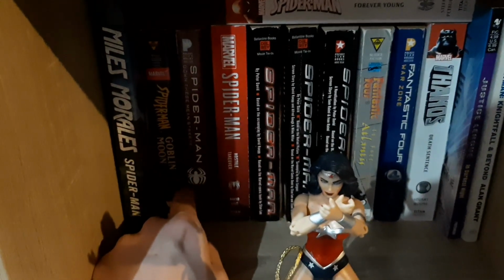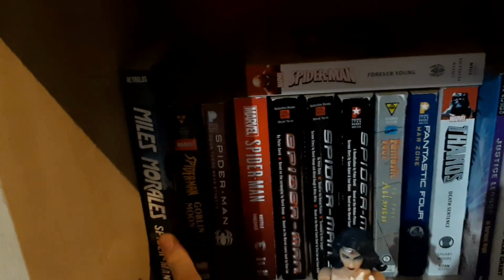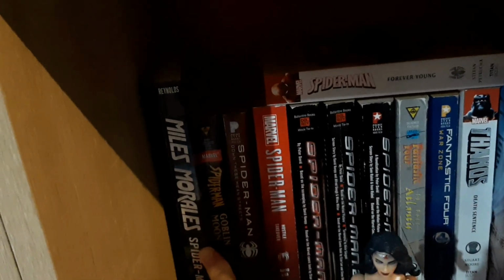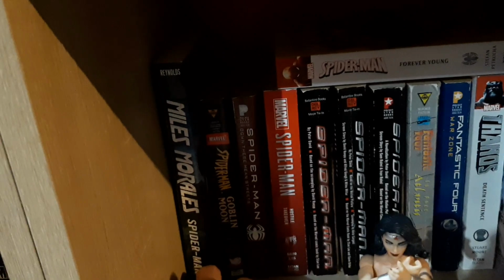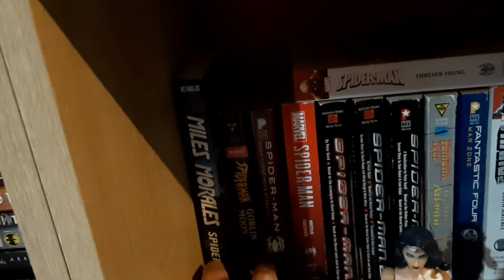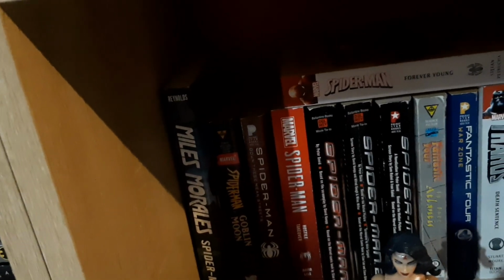Goblin Moon by Kurt Busiek. This is also good. I haven't read this yet. Half of this is really good, and half of this is really weird and kind of off-putting. This is Miles Morales' Spider-Man. I love the interpersonal character stuff. It's non-canon, by the way, so it doesn't matter. I don't like the weird supernatural elements of it at all.